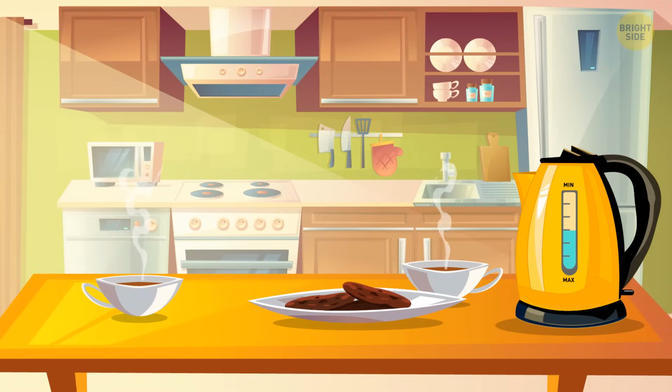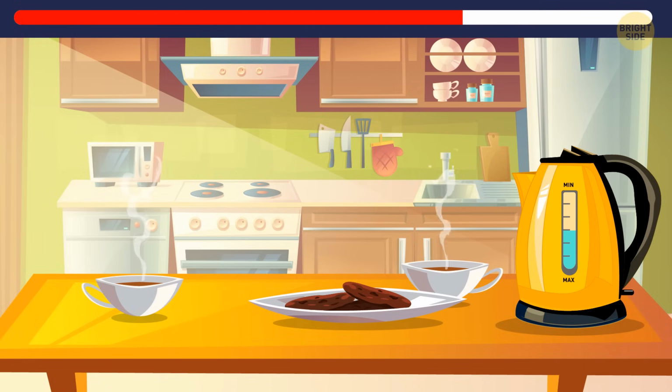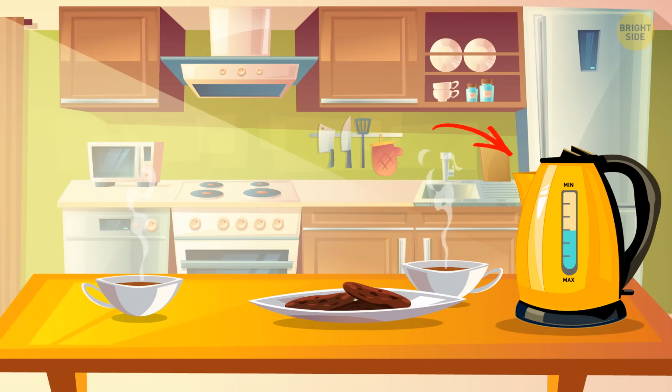How about this? At first sight, perfectly normal breakfast. What's wrong with it? It's the kettle. In a regular electric kettle, max is at the top and min is at the bottom, not vice versa.